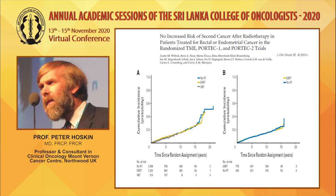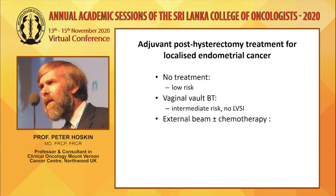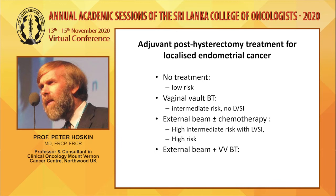So I hope I have given you a very brief and very rapid overview of adjuvant treatment in localized endometrial cancer. We can offer no treatment for the low-risk patients, vaginal vault brachytherapy for the intermediate risk patients without high-risk parameters including LVSI, external beam radiotherapy for the high intermediate risk patients with LVSI and high-risk patients, and external beam radiotherapy and vaginal vault brachytherapy for the high-risk patients with cervical involvement.